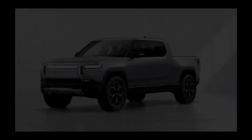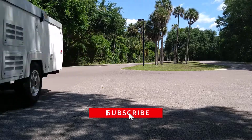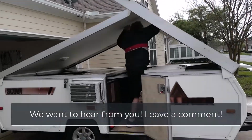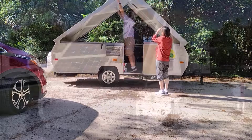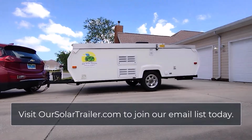When we heard our Rivian wouldn't be delivered until Christmas of 2023, we decided to see what we could tow with our Chevy Bolt. Launching our solar electric trailer journey. We have a lot to learn, and we're sharing what we discover along the way. We've added solar panels to our A-Liner Scout pop-up trailer, preparing us for doing the same on a bigger trailer when the Rivian arrives. Join us by subscribing now.